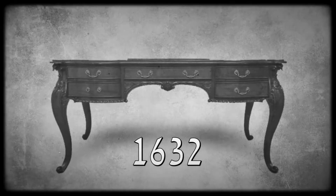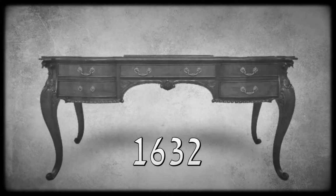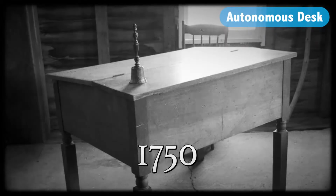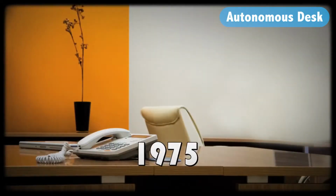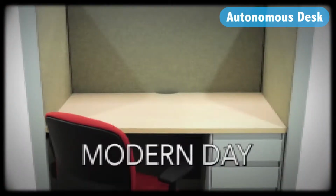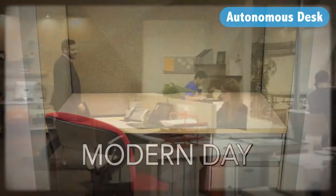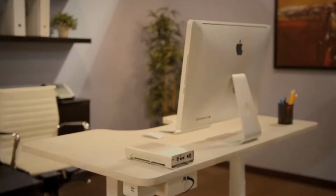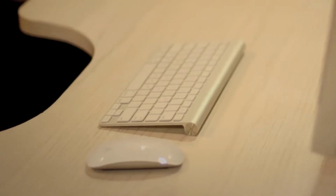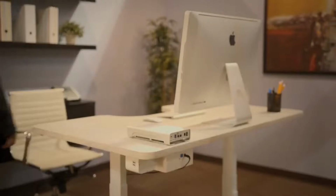Ask yourself, have you ever really loved your desk? I mean, really? Why are office desks today, well, pretty much the same as they've always been? It's just four legs holding up a piece of wood. It's time to completely redesign the office desk. Something entirely new, something really exciting, something extremely smart. Meet Taylor, the world's first ergonomic desk powered by artificial intelligence.